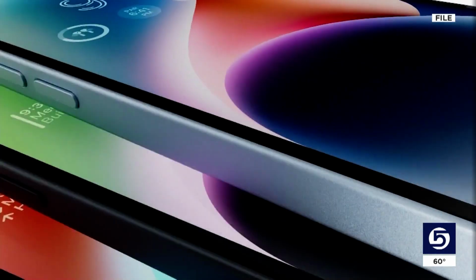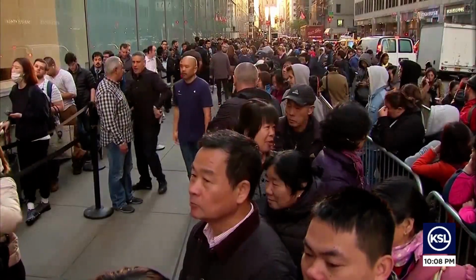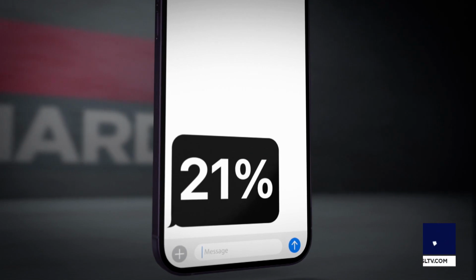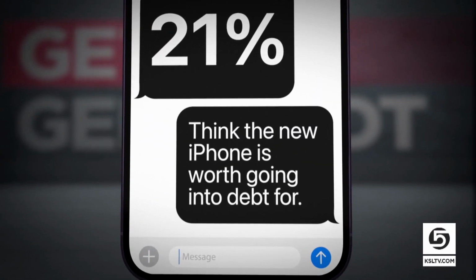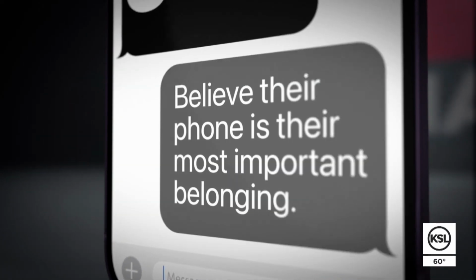And for that joy and other tech perks, people are willing to pay big money, according to data shared with the KSL investigators. 1 in 5 people surveyed by WalletHub say that the new iPhone is worth going into debt for. And for more than a third of people surveyed, they say their phone is their most valuable possession. Now, more than ever, we're really tethered to our phones.